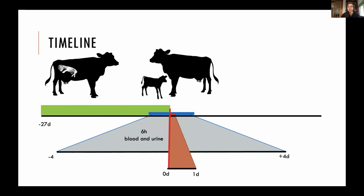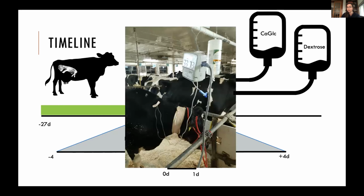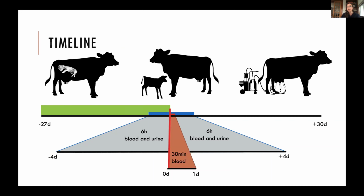And so, as I mentioned, for those 24 hours immediately after the cow calved, so post-parturition, we did a continuous infusion. This continuous infusion was either of calcium gluconate or 10% dextrose. And during that time frame, we sampled blood every 30 minutes in order to modulate our infusion rate. We also followed out later, but my focus for this presentation will really be on this every 6-hour time frame for -4 through +4 days.